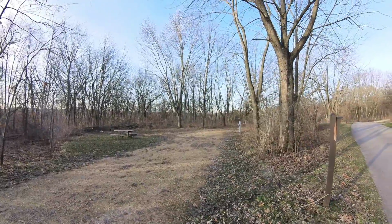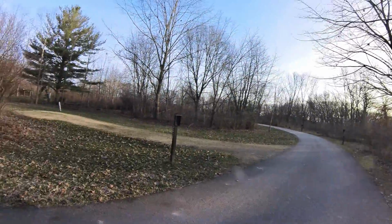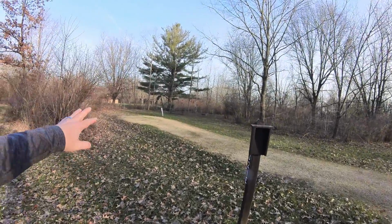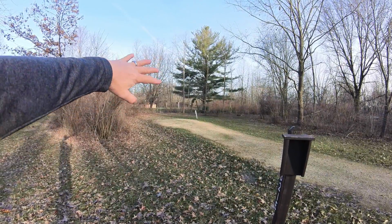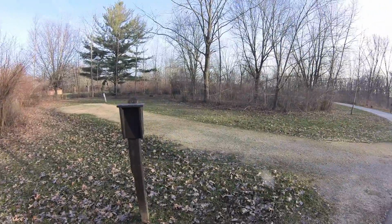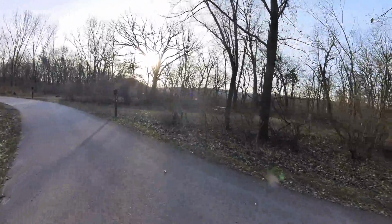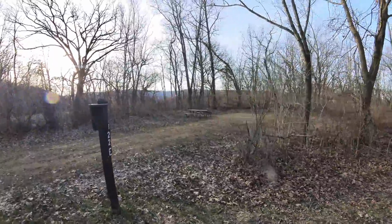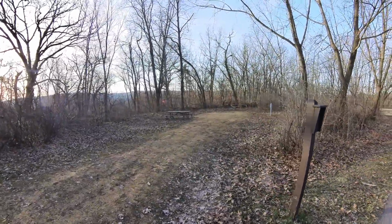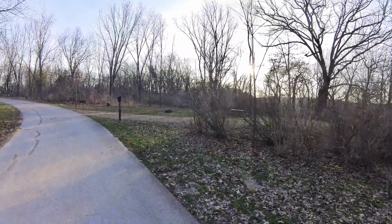All right, 320 here, again with power, fairly basic. 321 backs up to the shower and the pit toilet over there with a little access to that green space. 322 over on the right here along the edge of the world, because edge of the world means there's a cliff beyond this. There's a deep ravine beyond. 323.